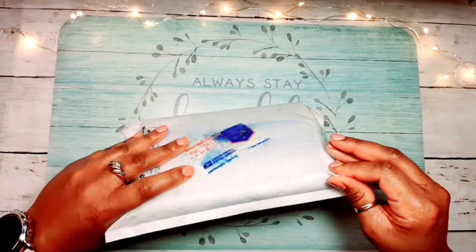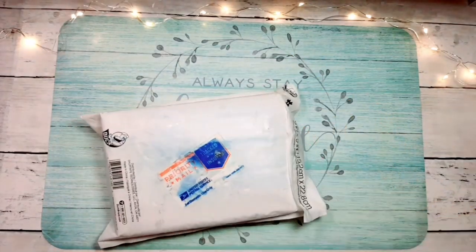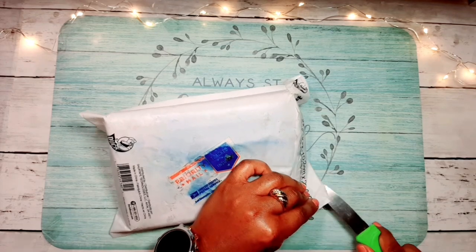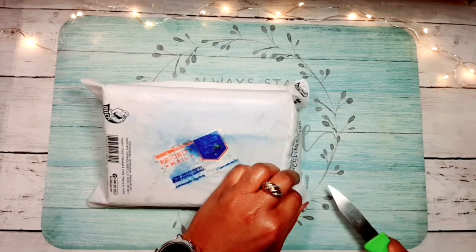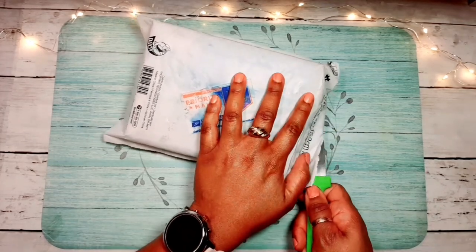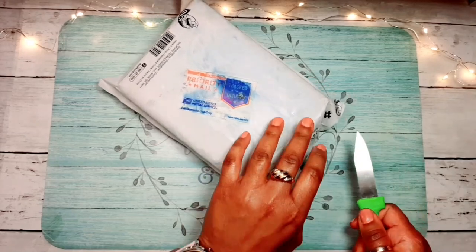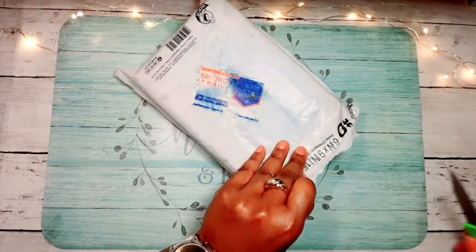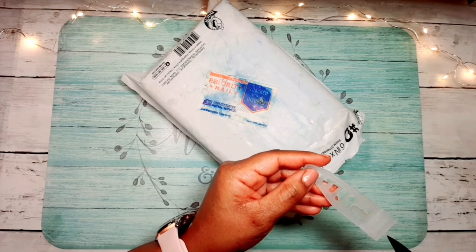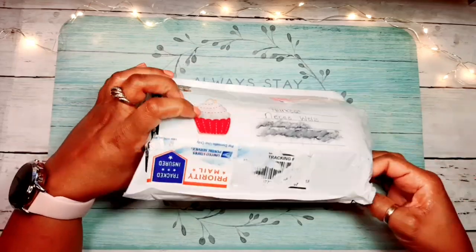Okay, let's get into this, guys. I'm nervous to see what's in this package because Miss Jessica said my socks were going to be knocked off, so I'm nervous about my socks. All right, so we can put the knife up because I don't want any sharp objects around me when I get to screaming and being all excited.